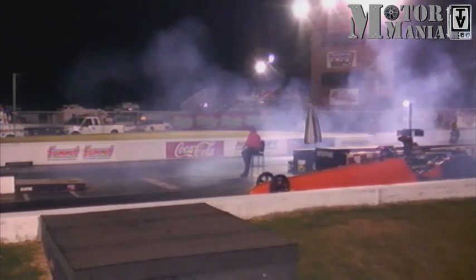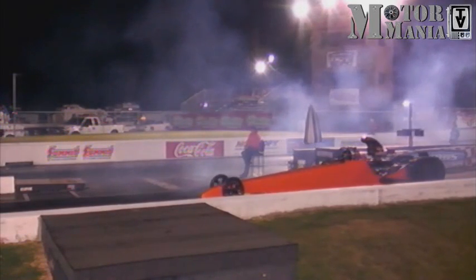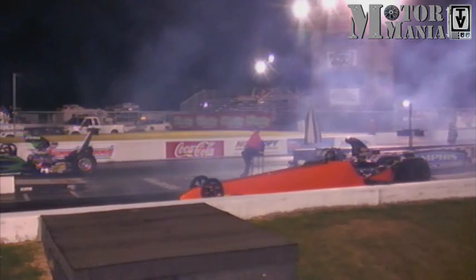Lee Ivey hands the win to John Benson. Margin of victory, one thou. The Missouri runner moving on.